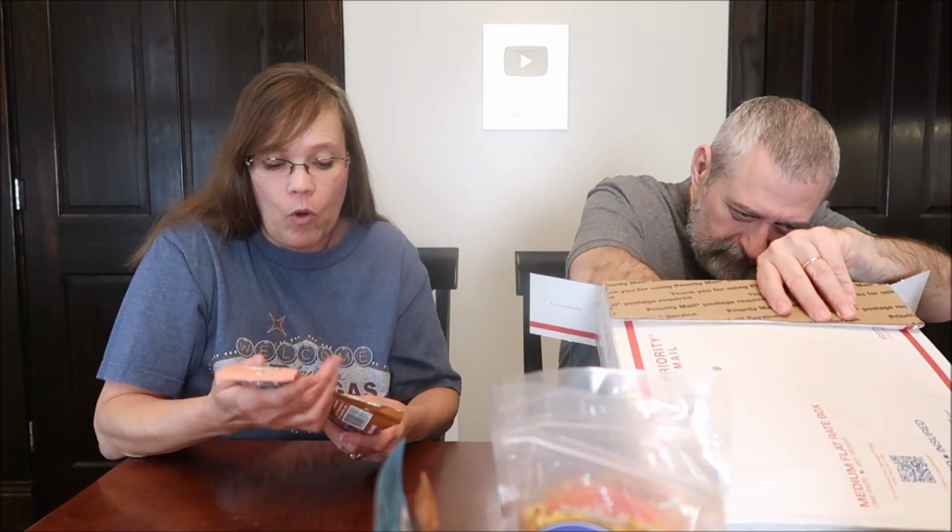You recognize this brand. We have had Crazy Go Nuts before. Yeah, I like their packaging. But this is oatmeal cookie walnuts, and this is maple walnuts. Oh, I can't wait. An oatmeal cookie, that sounds awesome. And I have not seen those before.